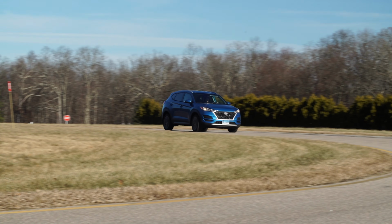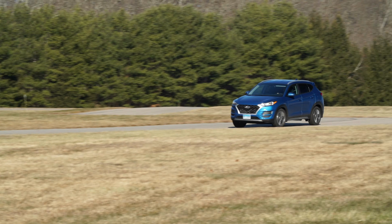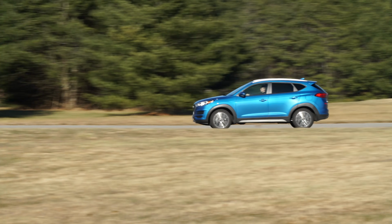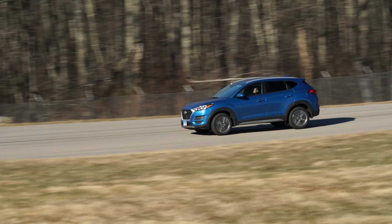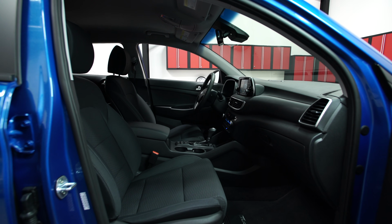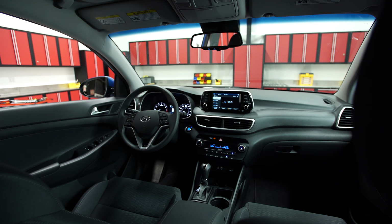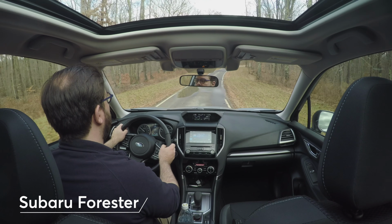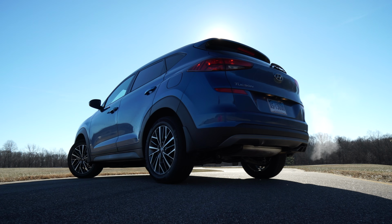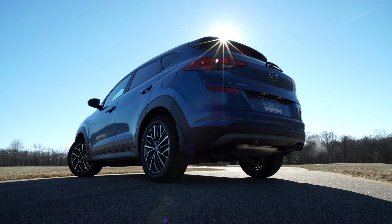The Tucson's handling is responsive and agile, and it takes on corners well. True, it doesn't feel as sporty as a Mazda CX-5, but it does keep body lean to a minimum. Large door openings mean the Tucson's easy to get in and out of. The seating position gives drivers a good view of the road, but visibility isn't as good as what you'd find in a Subaru Forester. Both blind spot warning and rear cross-traffic warning come standard on all Tucsons except for the base version.